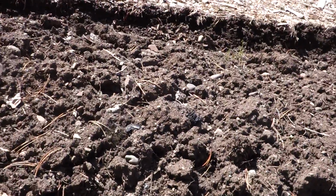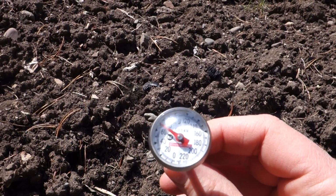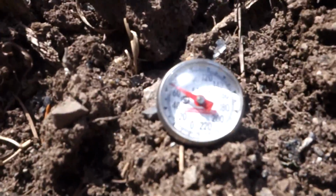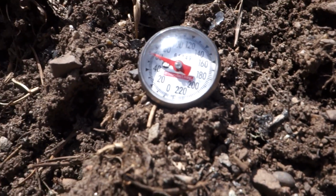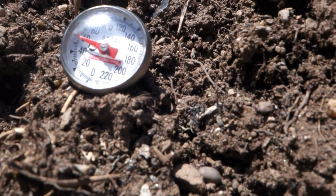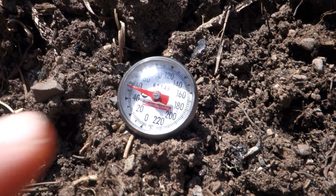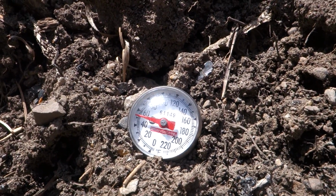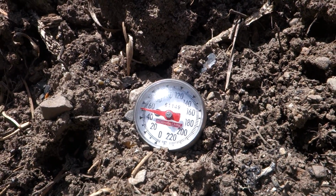Now I'm curious, actually, this is my little, it's actually a cooking thermometer, if you can read the numbers there in the sun. I haven't done this yet, but I'm curious if I put it in there to see what the soil temperature is, for whatever that goes in, about 5 inches. It's not a real soil thermometer, I know. It's dropping. It's down to 50. I don't know if it's still going down or not.